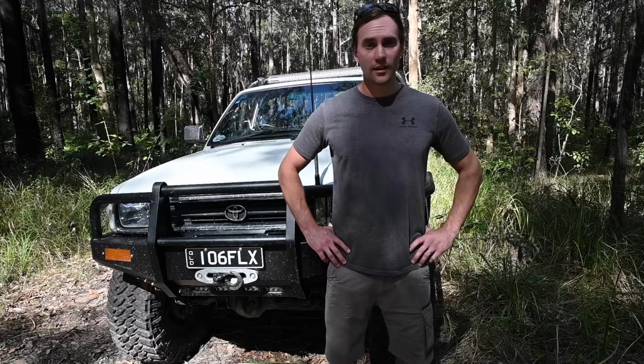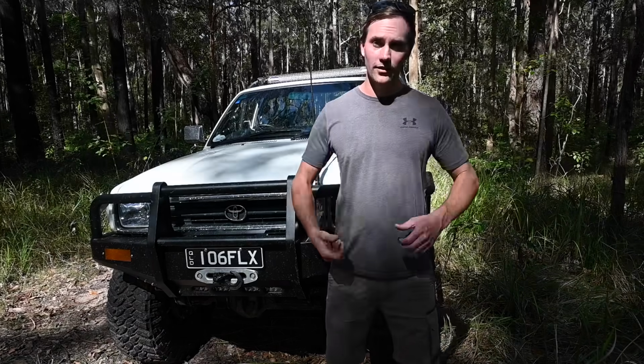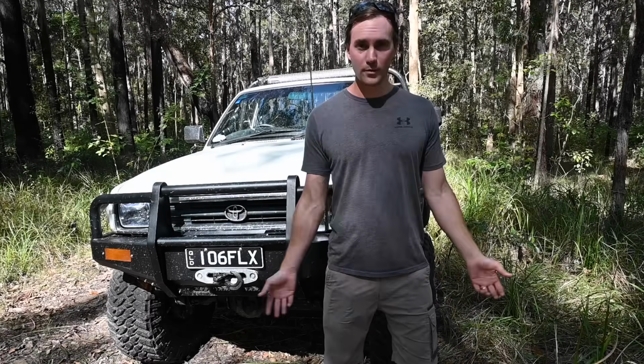So at the time I worked out the aluminium tray was too light for what I wanted to do, and I wanted something with a bit more strength just in case I need to reverse over trees or smack it into a bank or just stupid things that happen off-road.